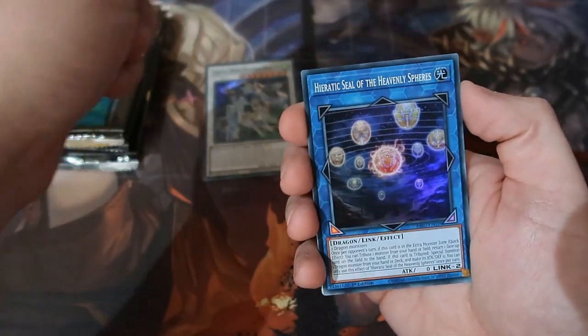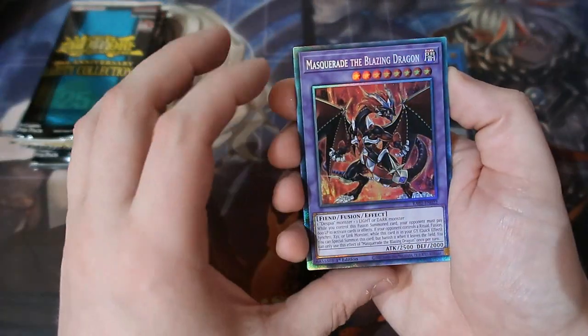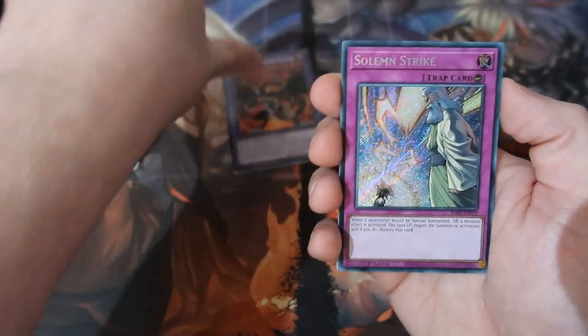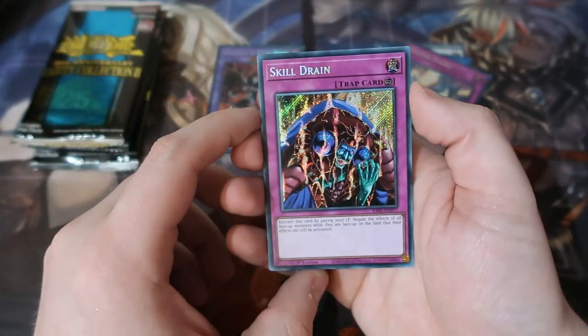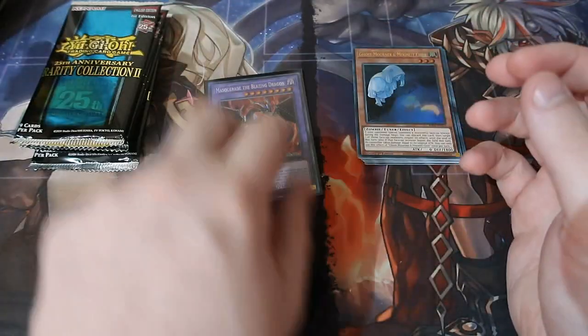Okay. We got Heavenly Seal. There it is! We got ourselves a first one already! We got ourselves a Collector's Rare, the Blazing Dragon. This is for your Fallen of Albaz deck or your Despia. That is awesome. And a Solemn Strike Secret Rare. Skill Drain Secret! That is nice, I like that. And, oh no, it's a Pearly Ultra. Cosmic Cyclone and a Moonlight Chill. There's a load of staples in this set, but the high rarity cards are the ones that we're pricing up. Anything else, I'm not doing. So you guys get my gist.